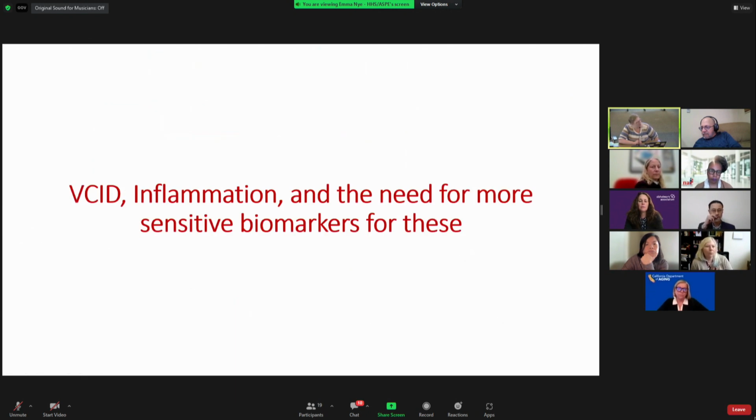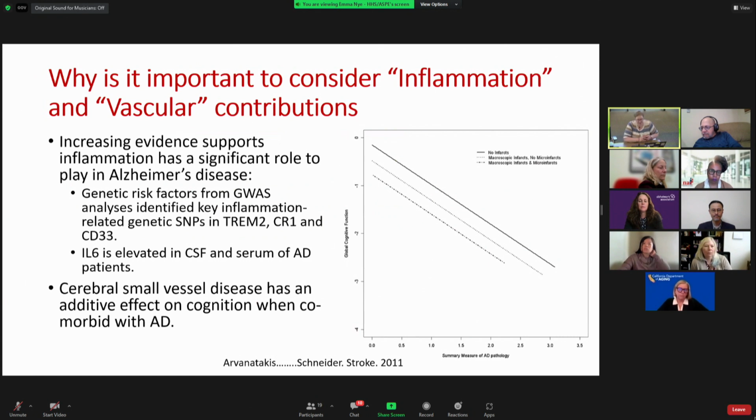And the next slide. So first, I want to just talk a little bit about where we are at, not only with VCID, but also inflammation. I think we hear a lot about inflammation, and I think therapeutically, inflammation does have a lot of promise because all of those different pathologic changes in the brain have an associated inflammatory response that occurs to them.